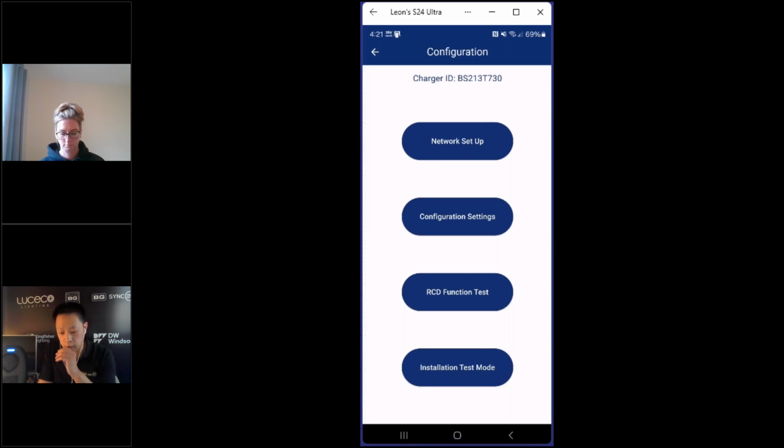What we see is the setup menu for the charger itself. We've got network setup, configuration settings, an RCD function test, and also installer test mode. I'll go through this in reverse order. Let's say you've installed a charger and your client's actually not in the house. For us to be able to do a functional test, the charger will default to its settings for smart regulations, which means that you can't charge within peak times.